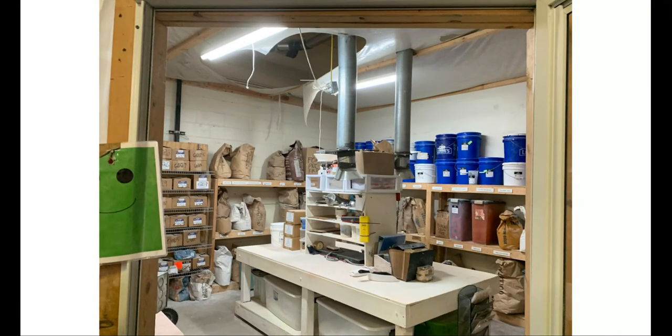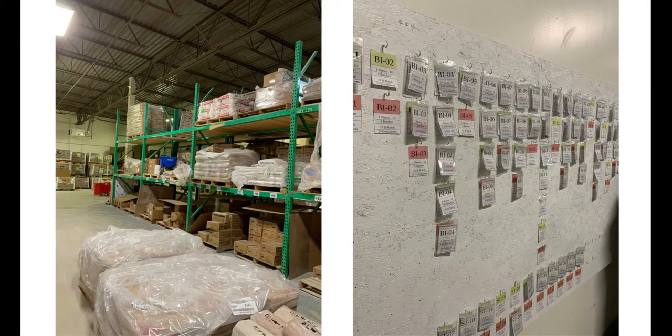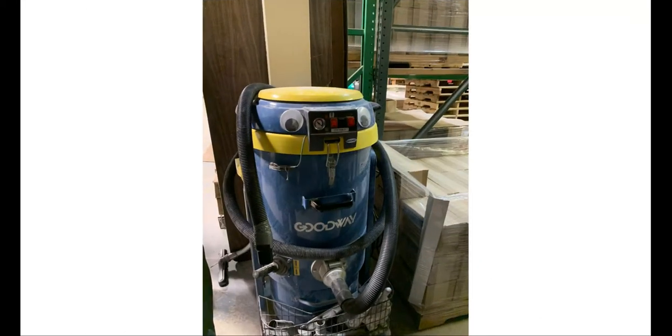This is the batching room. Clay recipes are weighed out and prepared in here. The entire warehouse was very organized and very busy. Even the vacuum was watching to make sure everything was running smoothly.